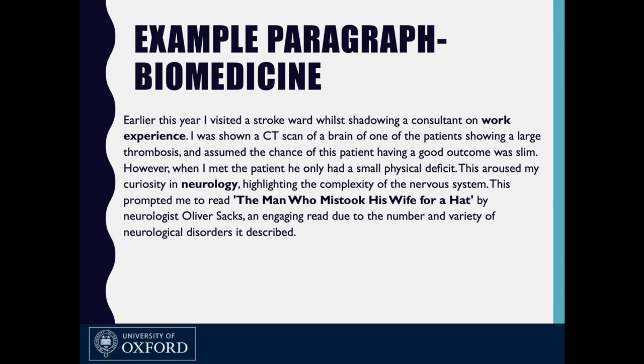You'll actually notice that this paragraph is done in a different order to the one previous and to the way that we did our questions earlier. It actually explains how the interest in neurology came about. So in the questions earlier, you've got neurology at the top as being the topic you are interested in, and then going on to say what you've done, which is the work experience, and this student's flipped it around. So it's gone through to say that you did this work experience, you had this experience with a patient and the CT scan that surprised you, you learned something and you've said exactly what it was and how this led to an interest in neurology.